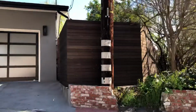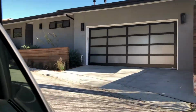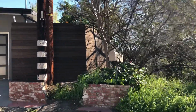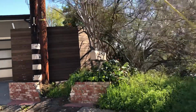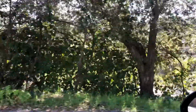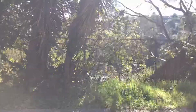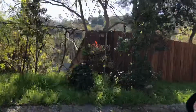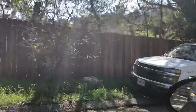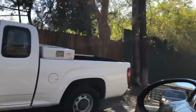So if somebody wants to maintain this, he's probably looking at, I believe, about $2,000-3,000 just to get it maintained and have a stainer come and do it right. If he doesn't want to do it right and wants to do it himself, it will take him about a weekend or two, and he can save some money, but put in the time.